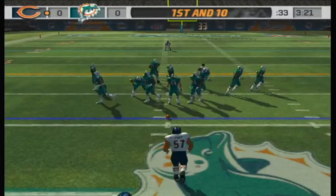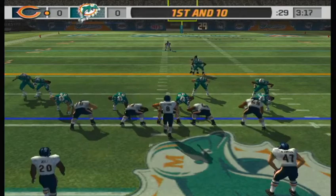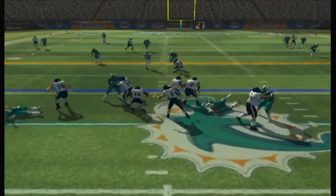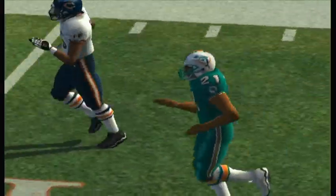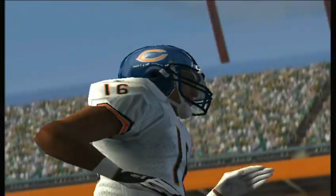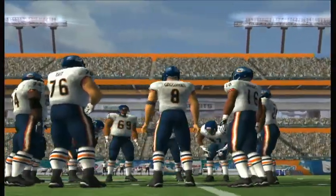Ball on the 44-yard line. 8 defenders in the box on this one. Long throw. Deep throw, nearly picked off. When you've got a receiver who wins a lot of jump ball situations, you've got to throw it deep to him. That time, the defender got the better jump.